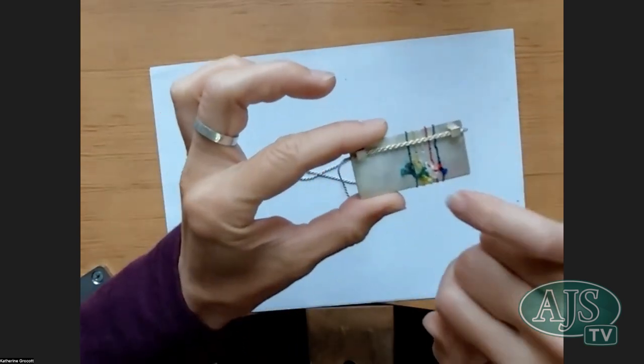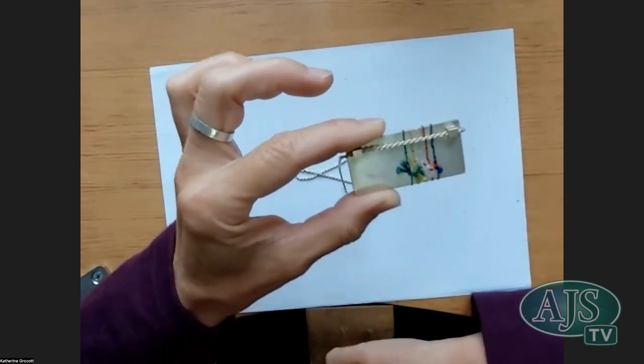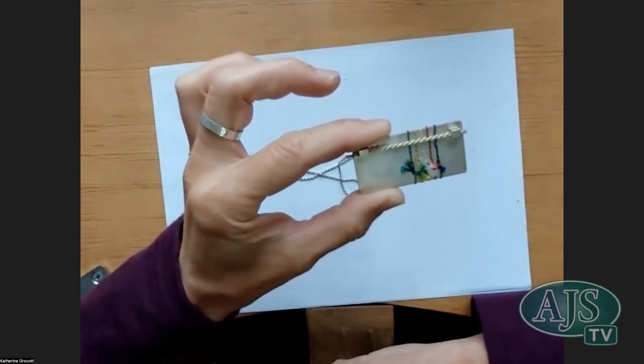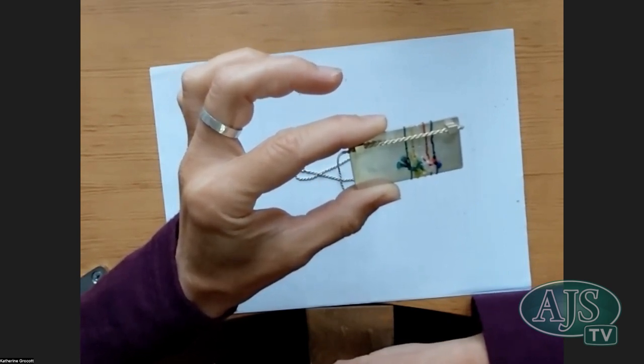And I would like to solve this problem a bit better. So rather than having these kind of knots on the back, if there's a way of kind of hiding those or tying them in a better way or something. So that's another kind of design solution that I'd like to address.